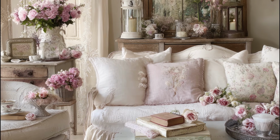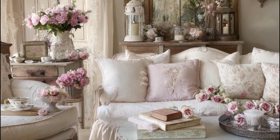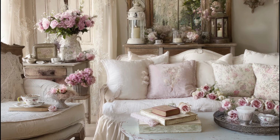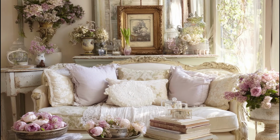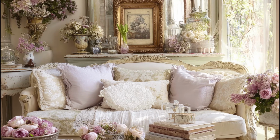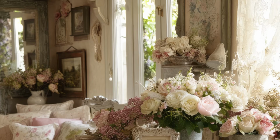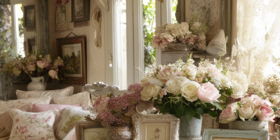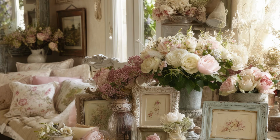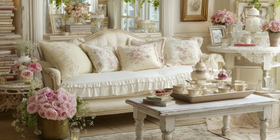Once the larger furniture pieces are in place, decorative accessories begin to transform the room into a truly enchanting retreat. Vintage picture frames, delicate floral arrangements, decorative trays, and antique-inspired ornaments introduce layers of visual interest throughout the space. Each accessory is carefully selected to support the romantic story of the room. The beauty of shabby chic decorating lies in mixing affordable treasures with timeless elegance, creating a look that feels both personal and sophisticated.